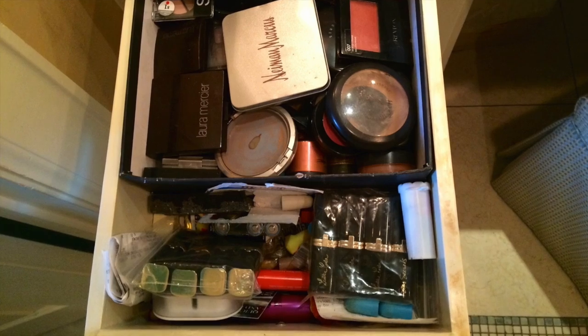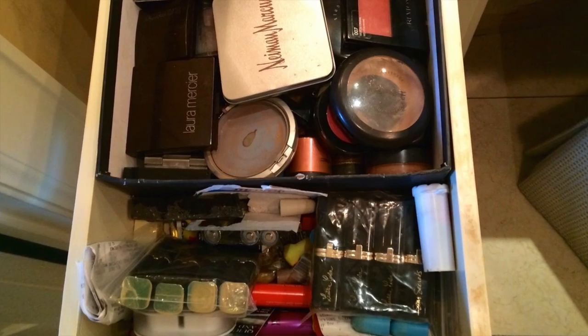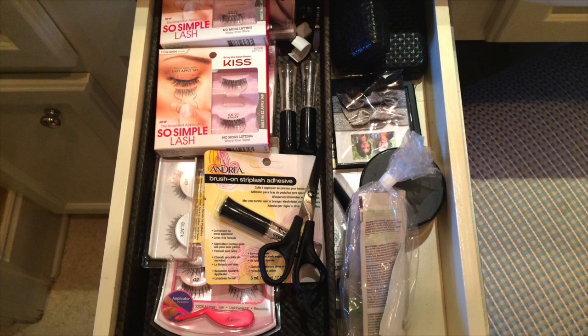My first drawer to the left is ridiculous. I can honestly tell you that most of the stuff in here is over a year old. I have a trash bag and a lot of that stuff is going to get dumped into it. It's a disaster. I rarely dig through it. It's just there. The next drawer over is filled with all of my falsies, my eyelashes, eyelash glue, and a mixture of stuff. The eyelashes are still in a kit. Those I can use, but there's a lot of stuff in there that has to go.